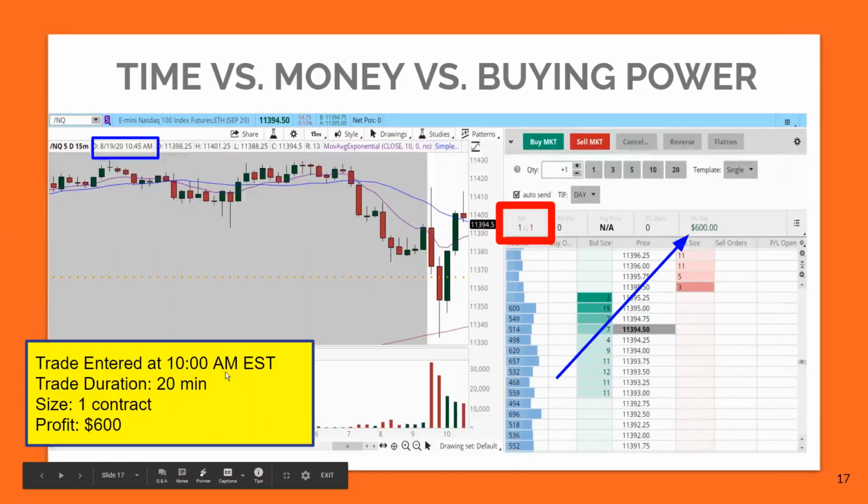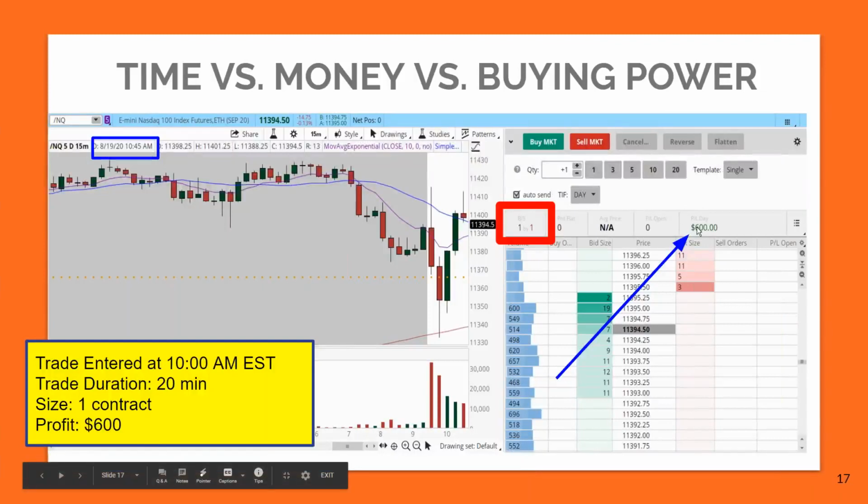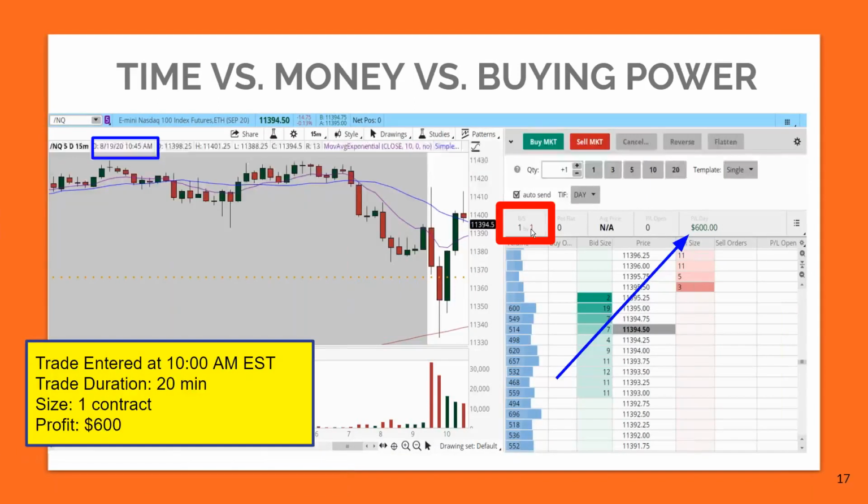The trade was entered at 10 o'clock Eastern time. The trade duration was 20 minutes with one contract. Buying power was about $17,000 because of the elevated volatility rate. And you can see it right here that the gain was $600 with one contract, right? So we're comparing apples to apples.